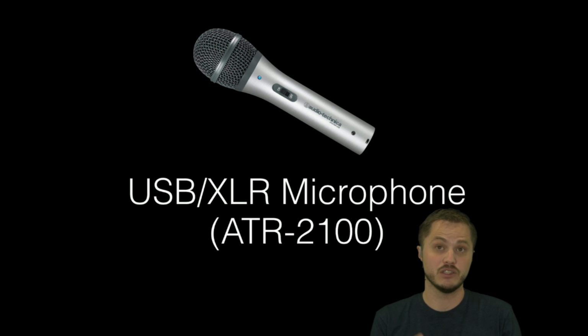It can go directly as USB, plug at the bottom, you go right into your computer, and you can use it as a great quality microphone direct into the computer. It can also go XLR into a mixer for a more traditional mixing and longer cable runs and things like that.